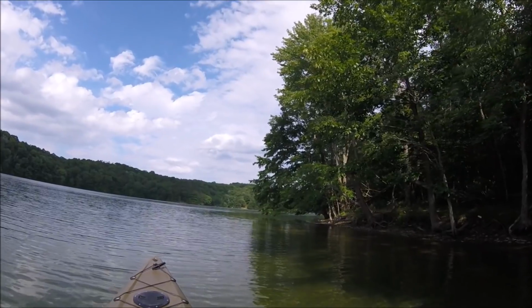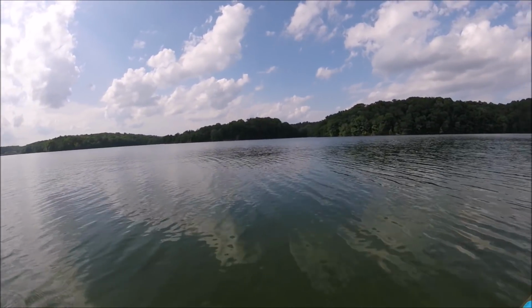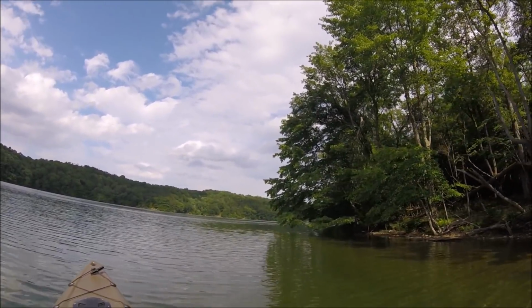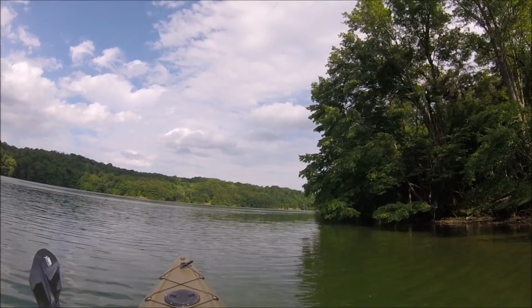So around this point brings us out towards the main body. We kind of technically are getting into the edge of the main body here. So now we need to sort of start going down and around the bend, and then we'll find that other cove down there. So hang on, and I'll see you in a few minutes.